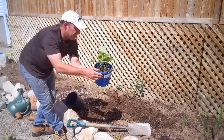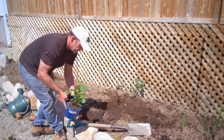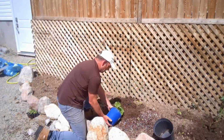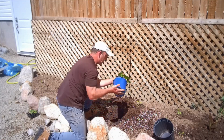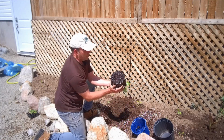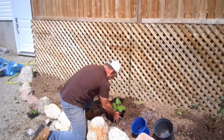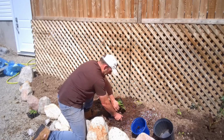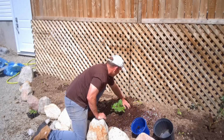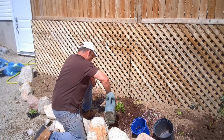Right, last dahlia next. I think I'll put that on the left hand side, your right hand side. And nice root run coming up there. That's looking good. Fitting nicely there. Beautiful. That's watered.